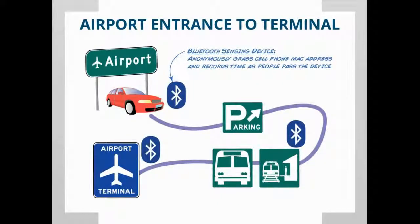Next is the airport entrance to the user's flight's terminal. Consider the case shown here, where someone is entering the airport by car, parking, and then taking a shuttle to their terminal. Along any such path to a terminal, we will strategically place Bluetooth sensing devices. These devices anonymously ping off of Bluetooth-enabled cell phones and record the time and the phone's MAC address.